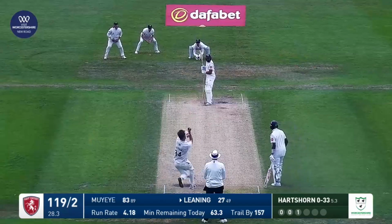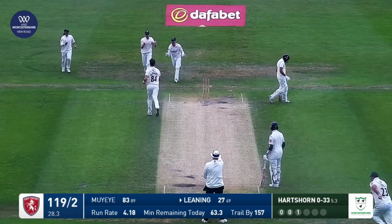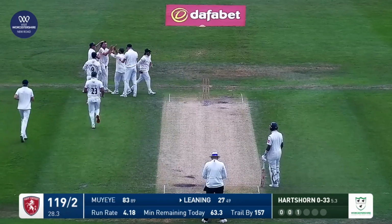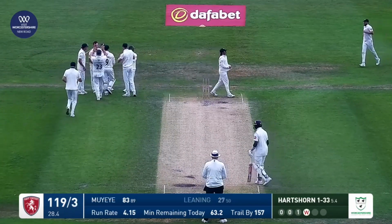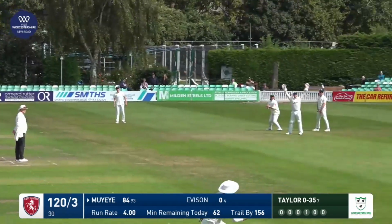As he waits for the ball, and is that hitting where it has? Is it LBW, right in front there? It looked like at first he was trying to leave it, but brought the bat down way too late anyway. It's hard on to Muyeye, takes him on. Again, is it in the air?